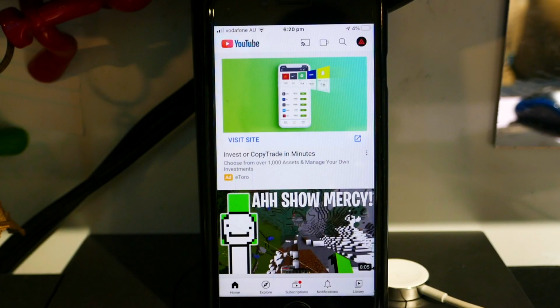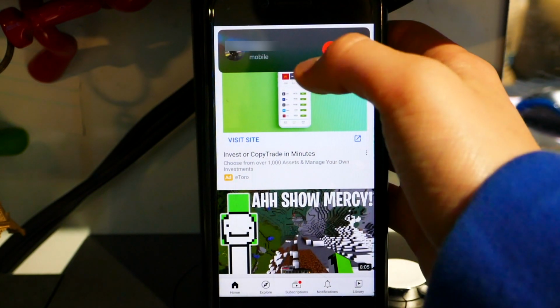Next pop-down widget I want to talk about is the phone one. So let's say you are scrolling through YouTube and you get a phone call. It doesn't actually take away from what you were doing.